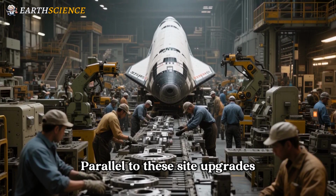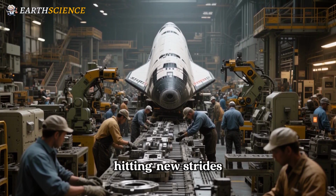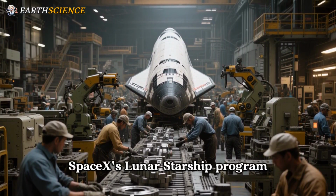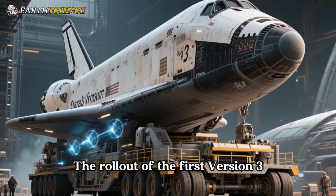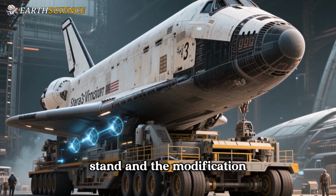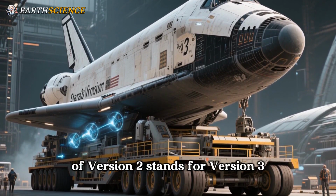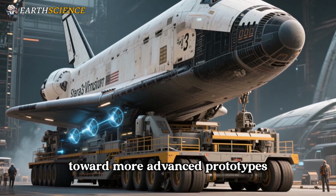Parallel to these site upgrades, production at the bays is hitting new strides, directly benefiting SpaceX's Lunar Starship program. The rollout of the first version 3 Starship transport stand and the modification of version 2 stands for version 3 compatibility mark a shift toward more advanced prototypes.